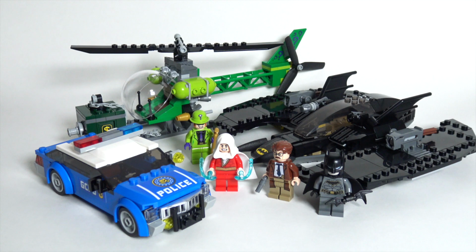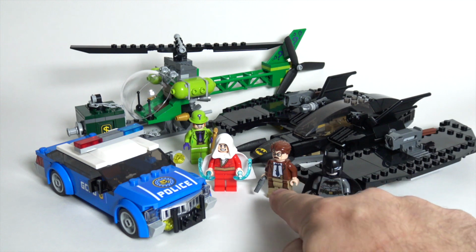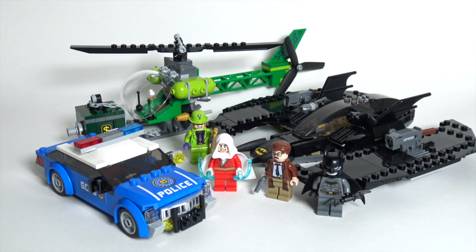This set is worth it for a very select type of LEGO fan. If you don't have a lot of LEGO Batman sets, or you don't have a lot of vehicles, this set is going to be great for you to introduce you to the Batman series. And if you do have a lot of those things, well, you might want to pass on this because Commissioner Gordon is the only true exclusive figure here, because there's that Shazam figure that very well may show up in a poly bag at some point.